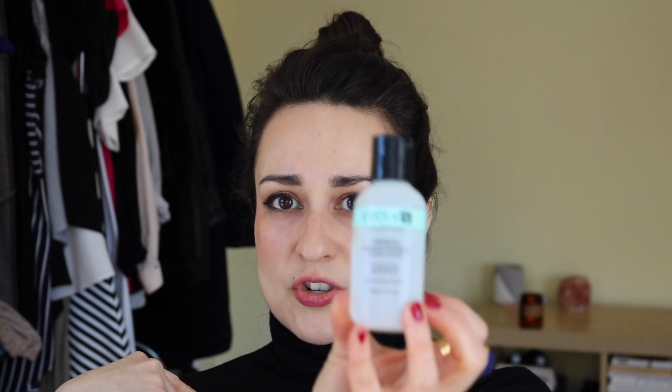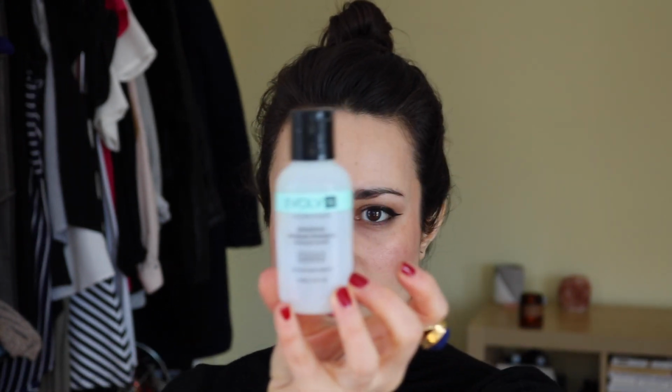Okay, I have an Evolve H Ultra Shine Moisture Shampoo. I guess I just had a small one of these to use up because I have full sizes of the Evolve H Ultra Shine Shampoo and Conditioner in my shower. I adore it. It's a constant repurchase for me. You can get them on Pettivore. I think maybe Dermstore also carries them.